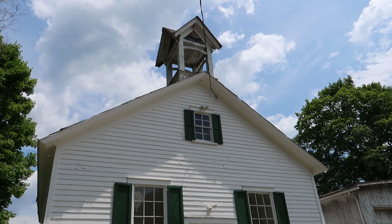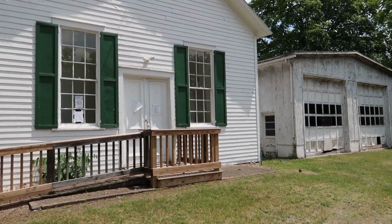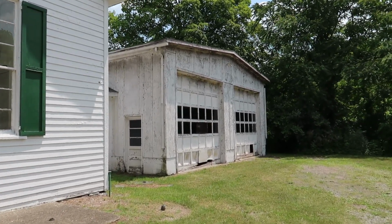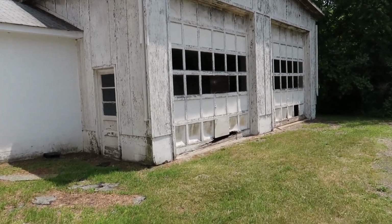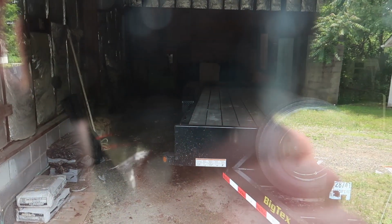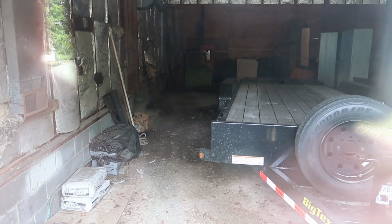And here we have this incredible looking schoolhouse, and this really cool garage right next to it. Now let's go see if we can look in the windows of this garage, see what's inside. Well, it looks like it's got some modern trailers in there. Must be using this for storage.